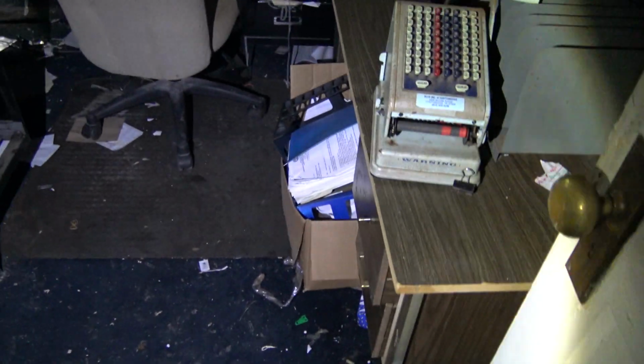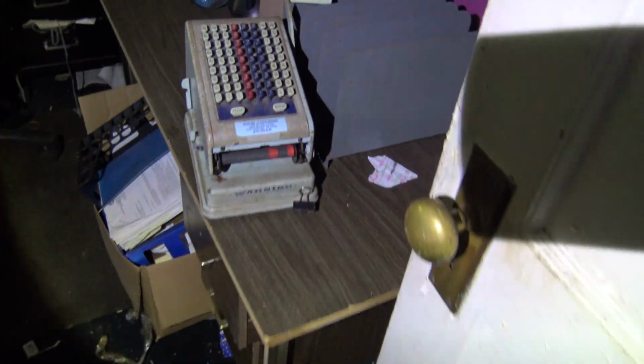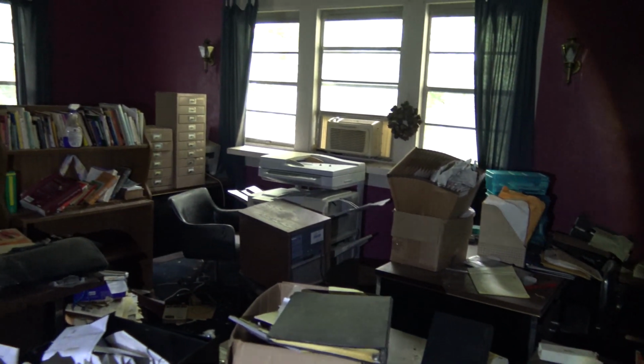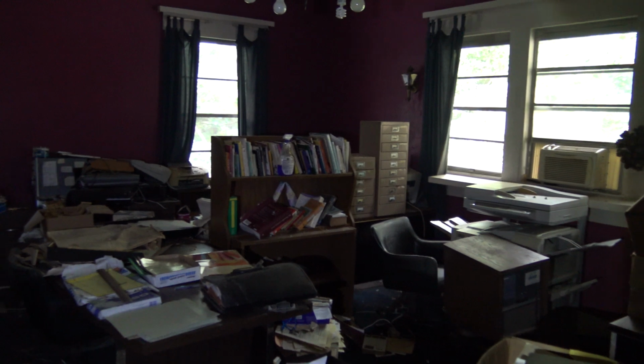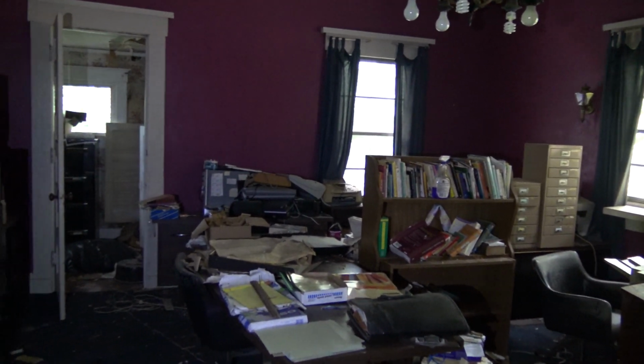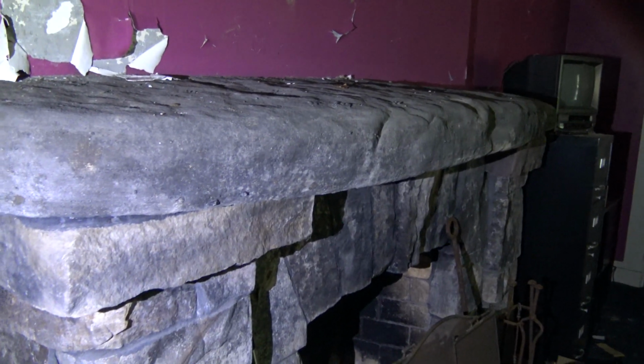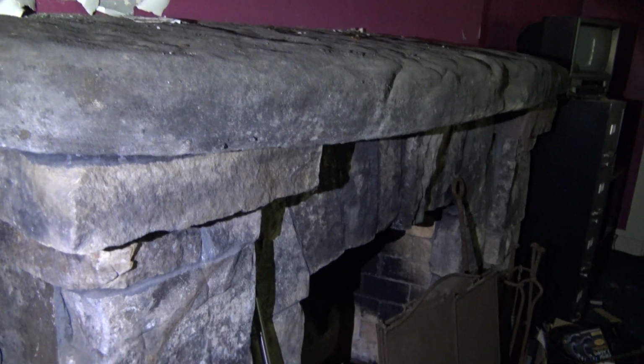All right, well, I'm gonna start over here first. Wow. This is a heck of a home office. And that is a fairly robust fireplace.